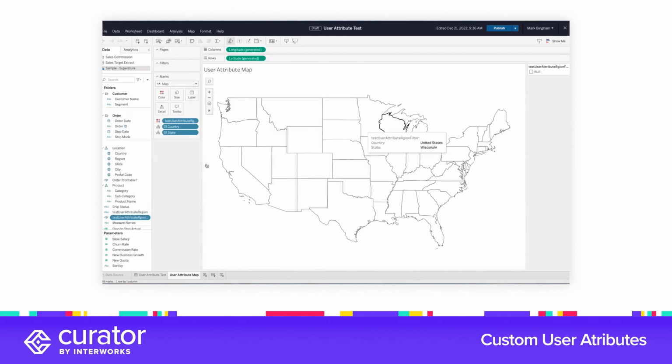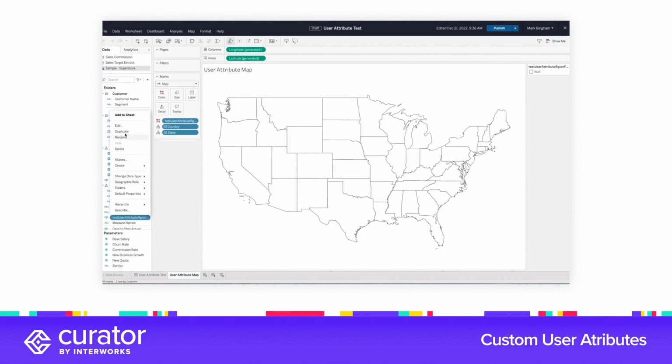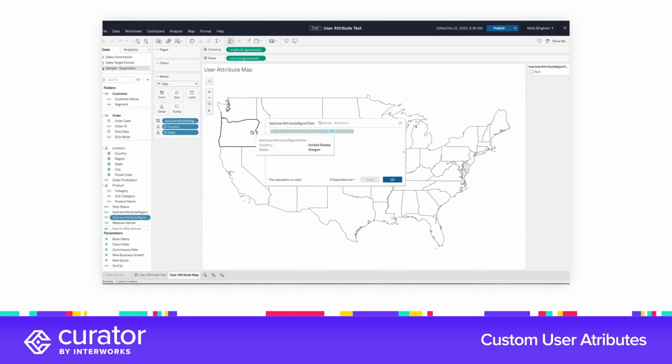But the kicker comes when you can set up your filter inside of Tableau to also listen for those attributes. The way we've set up Curator is it ingests those SAML attributes, and then it allows you to use this user attribute function inside of a Tableau dashboard. Previously, whenever you wanted to create a row level security feature inside of Tableau, you would have to do that at either a username or a user group level. This new feature allows you to do that based on attributes that are getting passed through.